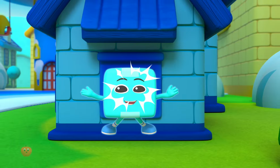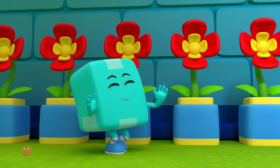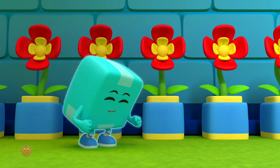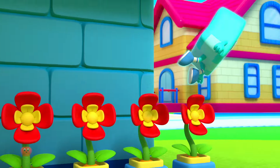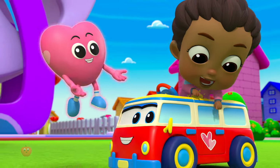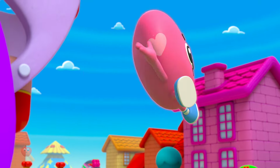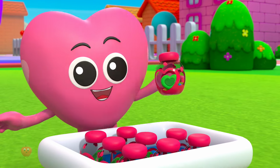There's a square on the house, a window so the bugs stay out. A square flower pot where the roses grow a lot. A heart on the truck where a sticky sticker got stuck. There's a couple candy hearts by the truck inside a jar.